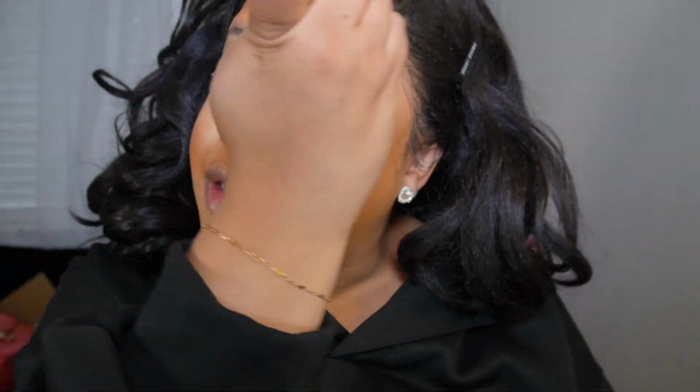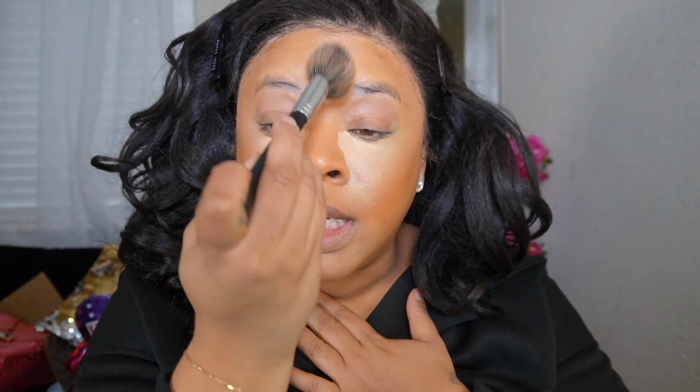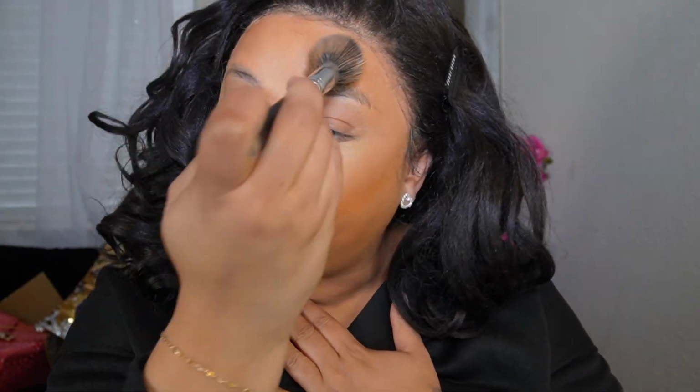And there's no need to drag the product back into the cheek. And then what I'll do lastly is just take that brush and diffuse right there in that spotlight where the forehead is. And as you can see, it gives me this really bronzy look.